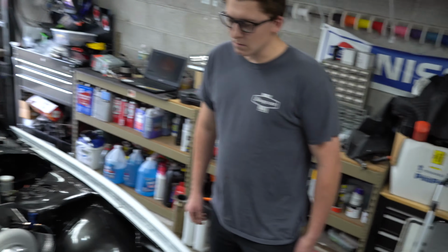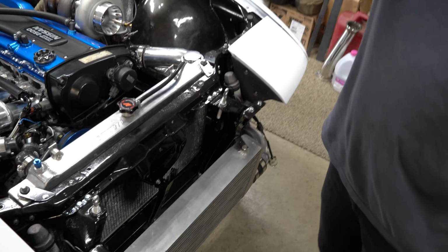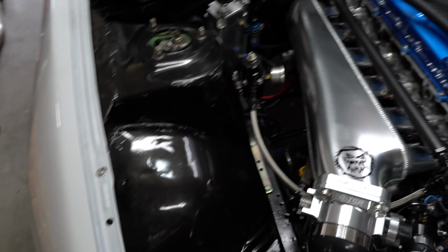I need to get myself something like this. A year and a half. You built this whole setup in a year and a half. Everything from paint, bodywork, engine swap. I did all the fab work. I did all the harness. I did everything on it. Jesus Christ. And the tune. Let's use the tune too.